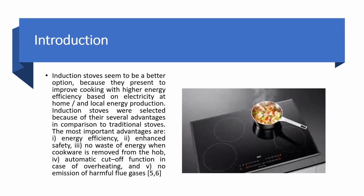Induction stoves seem to be a better option because they promise to improve cooking with a higher energy efficiency based on electricity at home and some local energy production. Induction stoves were selected because of their several advantages in comparison to traditional stoves.